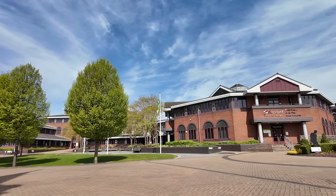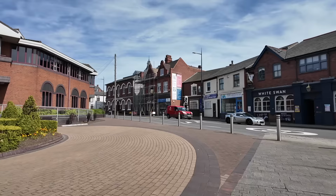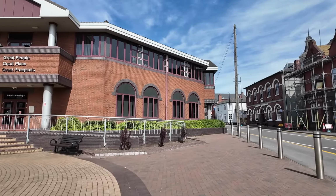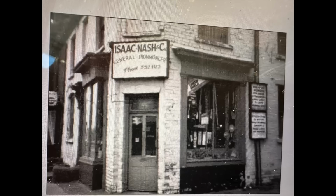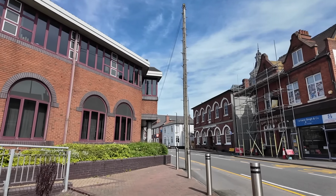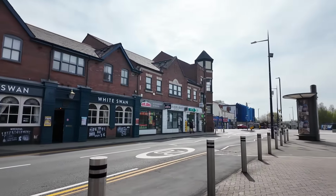Just along here, there used to be a pub called the Albion Inn. The Albion Inn was built in 1850 and it was here in 1983 before it was demolished. And as I leave Frith Street, you can just make out a shop on the corner there. That was Nash's the Ironmongers, that white building, and now I think it's a veterinary surgeon. Yeah, I believe that's what it is. But I think it used to be an Ironmongers right up until into the 1980s.